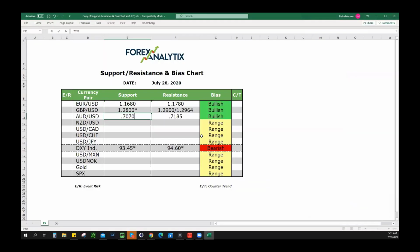So 66 cents, 67 cents. Still bullish, but these are super important supports for us to hold, right? Okay, let me grab a drink of my coffee.